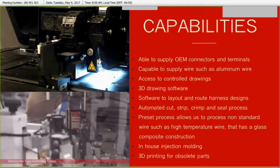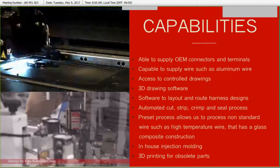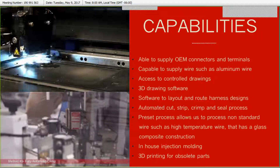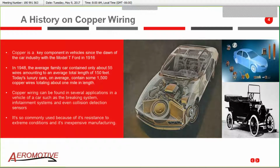We have to first have a little history on copper wiring itself, especially when it's compared to something as advanced as fiber optics. Copper is a key component in vehicles since the original Model T Ford back in 1916. In 1948, the average family car contained only about 55 wires, amounting to an average total length of 150 feet. Today's luxury cars on average contain some 1,500 copper wires, totaling about 1 mile in length within that vehicle.